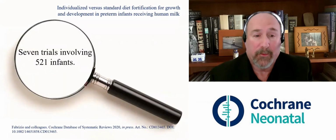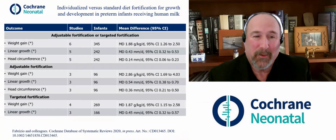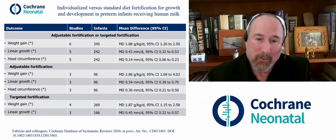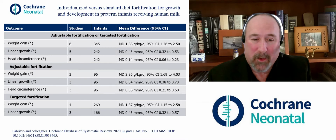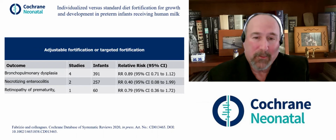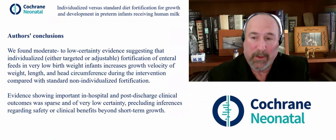Interestingly, there are a fair number of trials, but very few infants, perhaps pointing out how difficult this approach really is. 7 trials involving 521 infants are reported. And whether or not you use the adjustable approach or whether you use the targeted approach, there are changes that are reported in early growth parameters, including weight gain, linear growth, and head circumference. There are no meaningful downstream effects in terms of clinical outcomes, including bronchopulmonary dysplasia, necrotizing enterocolitis, or retinopathy of prematurity.